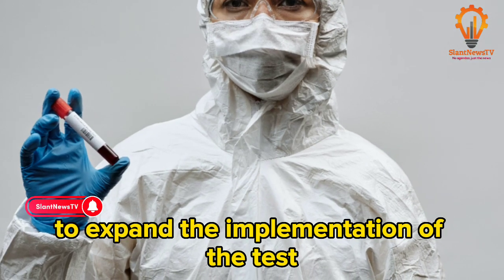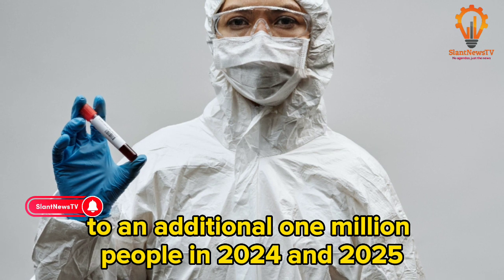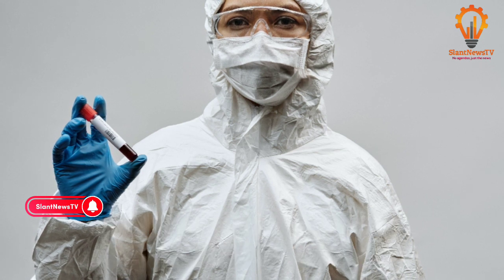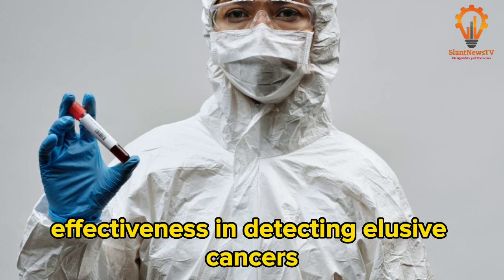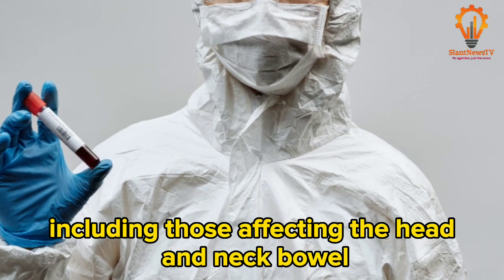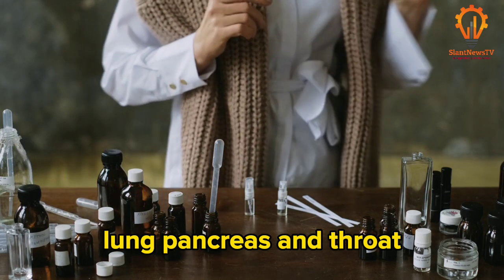If successful, the NHS in England plans to expand the implementation of the test to an additional 1 million people in 2024 and 2025. The Galleri test demonstrates particular effectiveness in detecting elusive cancers, including those affecting the head and neck, bowel, lung, pancreas, and throat.